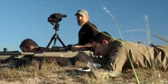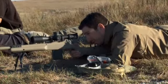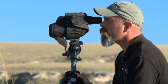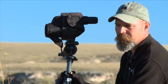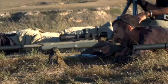All right, Mike, you up? I am. All right, so I got 4.1 mils elevation, and I'm gonna hold 1 for wind. All right, that's good. Watch the wind as it's picking up, but I think you'll be fine. Nice hit. Good job. On your boat. There you go.